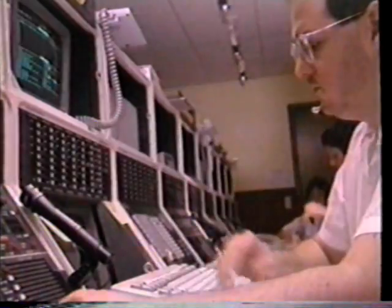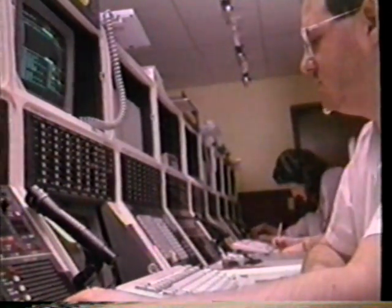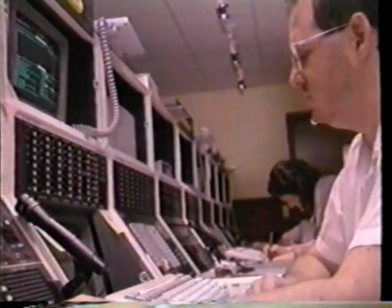When you call 911, you'll be connected to the emergency services control room. You'll be asked for your name and telephone number and what kind of assistance you need. From here, the fire trucks and paramedics are sent to the incident.